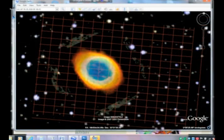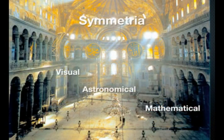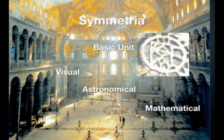What conclusions can we reach? First, given the precision of the star map on the floor and the remarkable matching of it to the constellation Lyra, Justinian's astronomers obviously had the ability and the means to be able to examine the sky with great detail. We don't know how they did it, or what instruments they used, but they accomplished it with great precision. We can also conclude that the design scheme for the Hagia Sophia, based on symmetria, used Justinian's monogram as the important basic unit of the entire design.